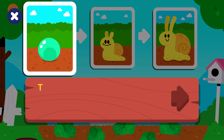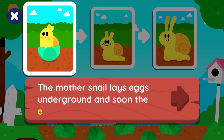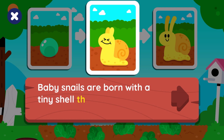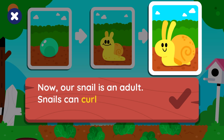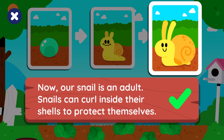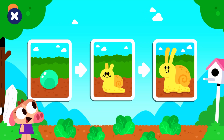Amazing job! The mother snail lays eggs underground, and soon the eggs hatch. Baby snails are born with a tiny shell that gets bigger as they grow. Now our snail is an adult. Snails can crawl inside their shells to protect themselves. Wow! You've revealed the life cycle of a snail!